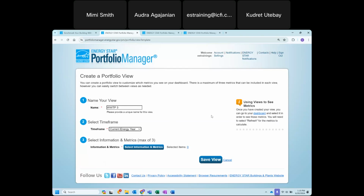I will also point out over on the right-hand side of the screen, Portfolio Manager has these really helpful tips and tricks indicated by the orange chat bubbles. So if you ever have any questions, definitely read those over here. They'll usually provide you with some helpful tips if you get stuck at any point.